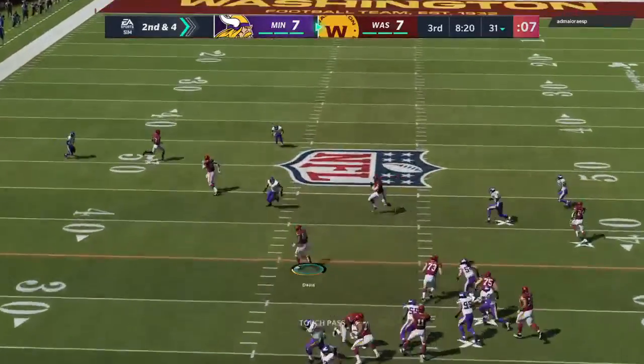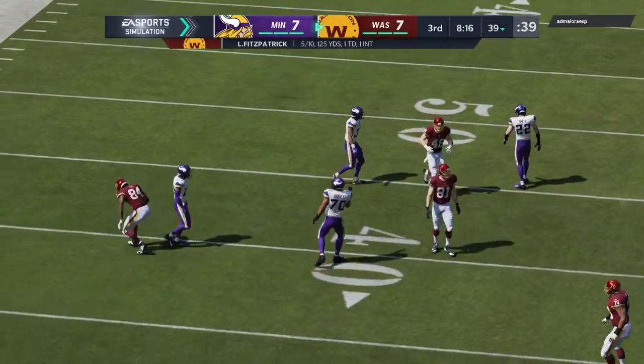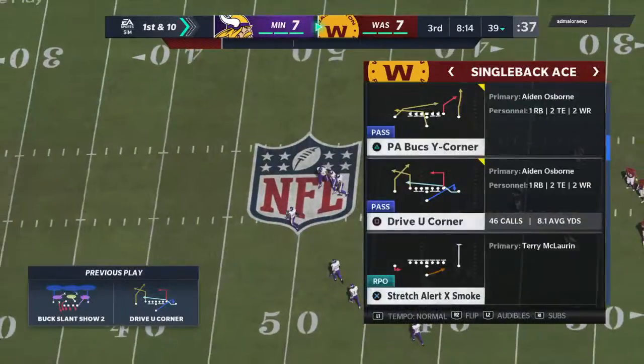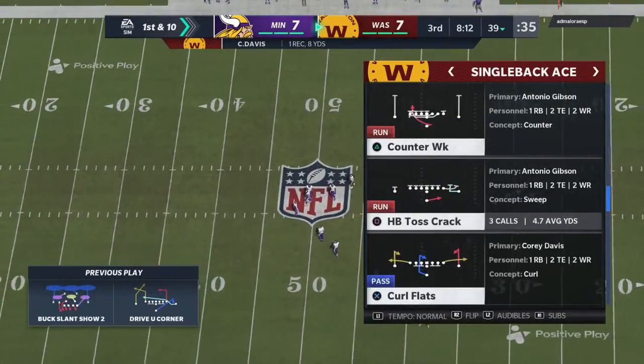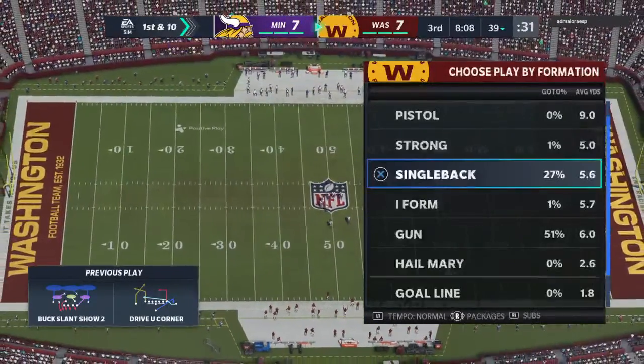Fitzpatrick. He will find Davis. That's complete. And he'll get it out near the 40 to the 39. He was held without a catch in the first half, but he's got one here, and he also picks up a 1st down.